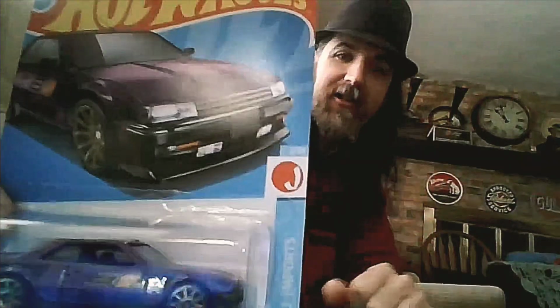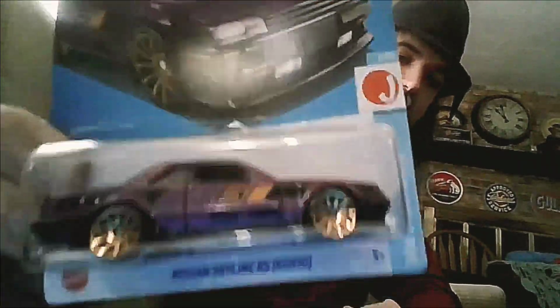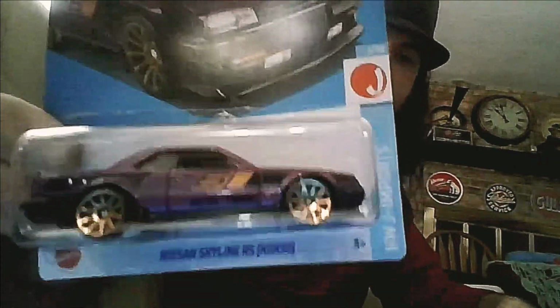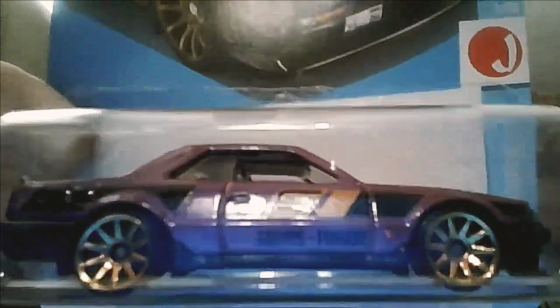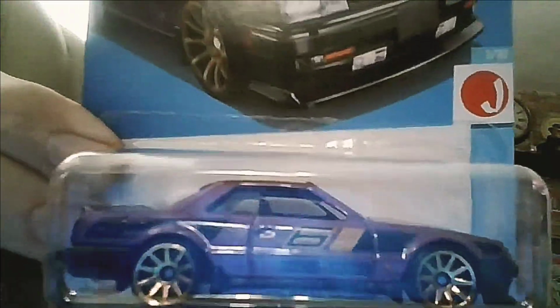I like this car. I always have liked this casting, and I even like it a lot in purple. I really dig it. Cost, well, we already said it's going to be a 7 out of 7 because it's a mainline Hot Wheels car. And there it is right there. That's pretty cool.